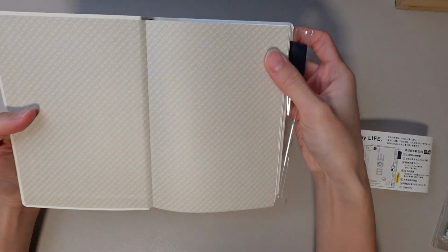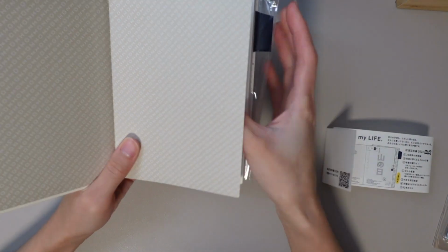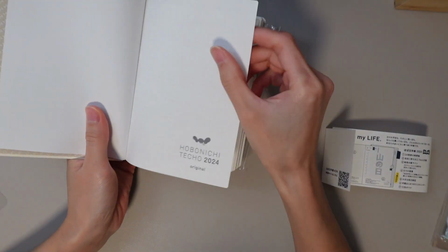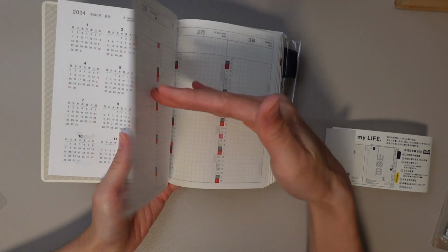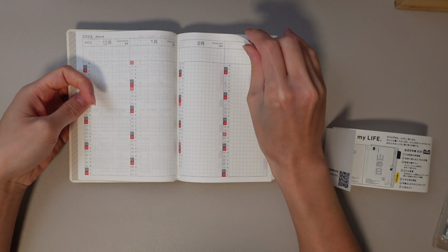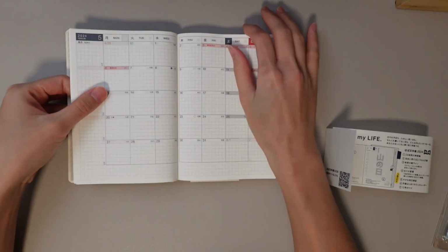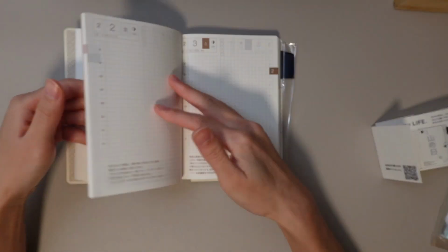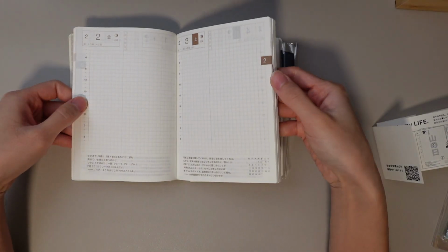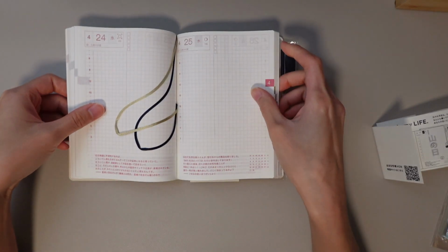They have hone printed on the inside, the book end pages, and then we have Hobonichi original techo, and it's pretty similar to the cousin but a smaller size. The only major difference for the A6 is that it doesn't have the weeklies, so it goes straight into the dailies, and I don't really have a use for this. This is too small for me to be journaling in.